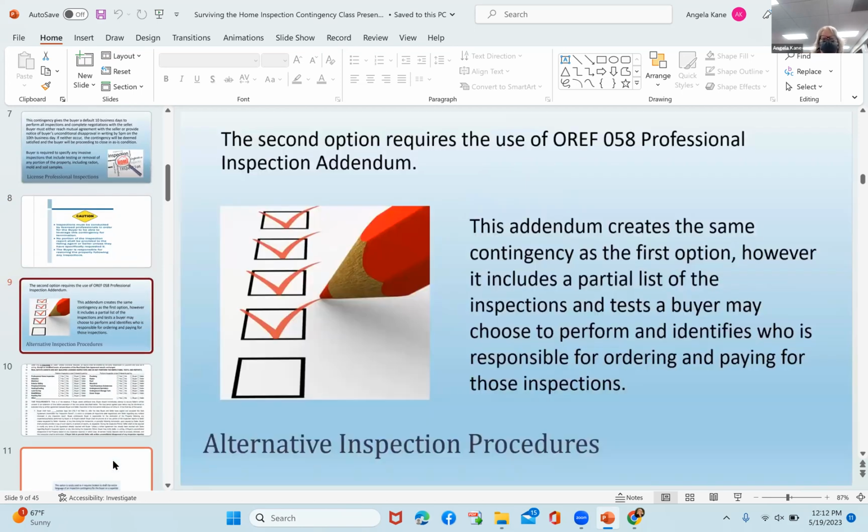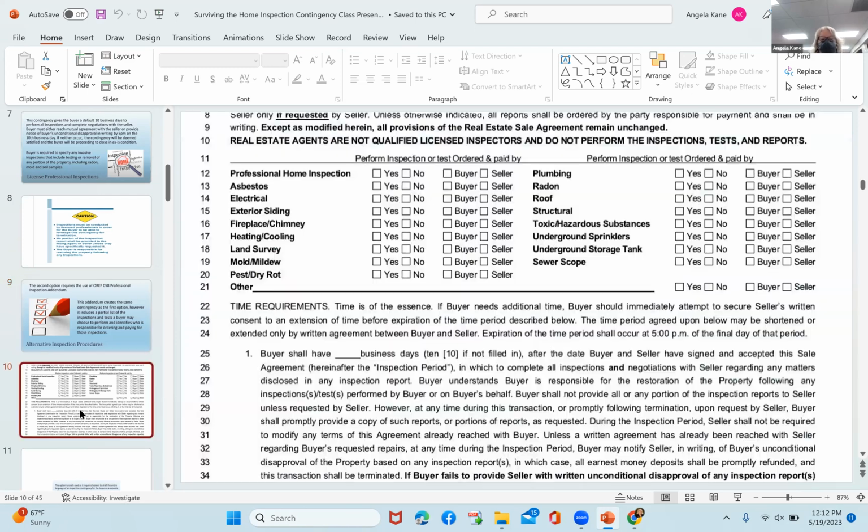Second option is the professional inspection addendum, and this is OREF 58, and it creates the same contingency as the first option, but it includes a list of inspections and tests that a buyer may want to have performed. And as much as I don't like an additional piece of paper, I like that this includes a list so that buyers are aware of the additional inspections that they may want to have done. It kind of gives them a clue, hopefully, that a professional home inspection is not an extensive look at all of these systems. It is an overview of the systems. And if they need additional inspections performed on the roof or the HVAC system, those options are available to them.